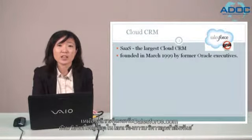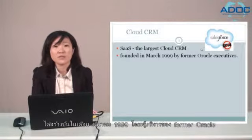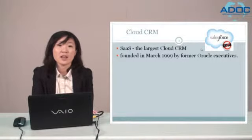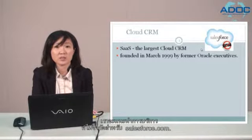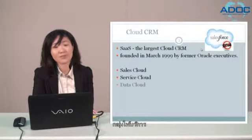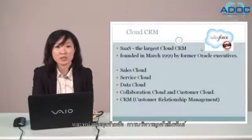As we know, Salesforce.com is the largest cloud CRM company in the world, and it mainly focuses on SaaS, software as a service. It was founded in March 1999 by former Oracle executives. And you might wonder what services Salesforce.com provides us. The services we will introduce, but not limited to, are Sales Cloud, Service Cloud, Data Cloud, Collaboration Cloud, and Customer Cloud. And then the last one is CRM, Customer Relationship Management.